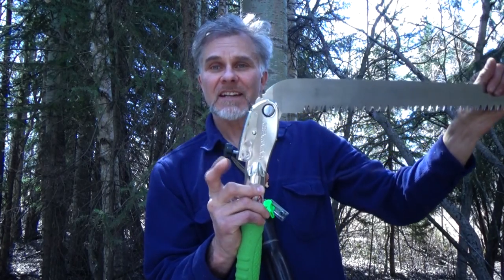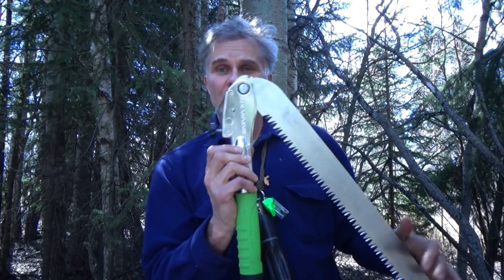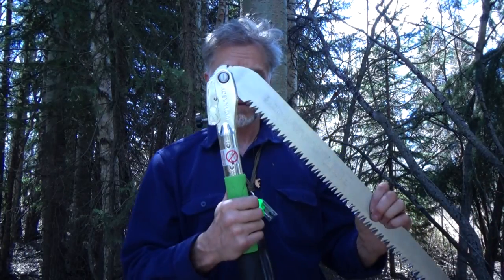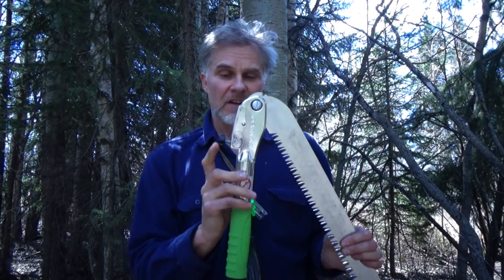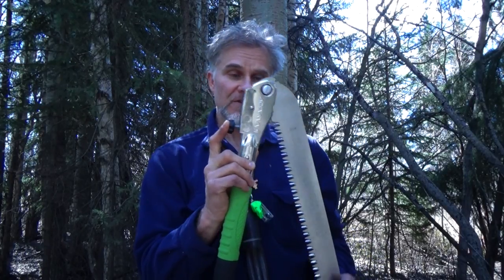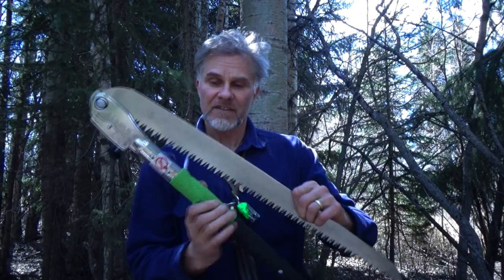Now Silky has added a second stage lock right there, which prevents it from completely closing right onto your fingers. If that happened, oh my gosh, would you hurt your fingers. So then you have to press the lever a second time to get it to close all the way. And this is where you really don't want to have your fingers stuck inside there.